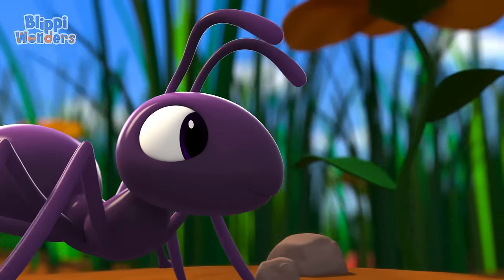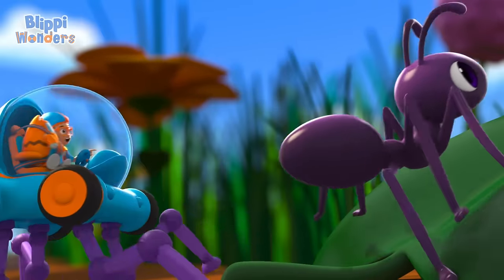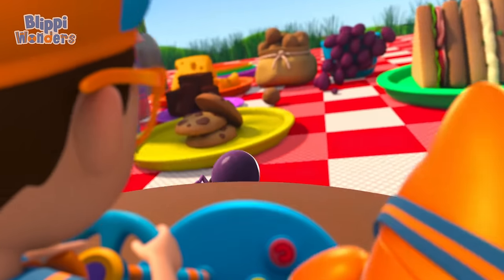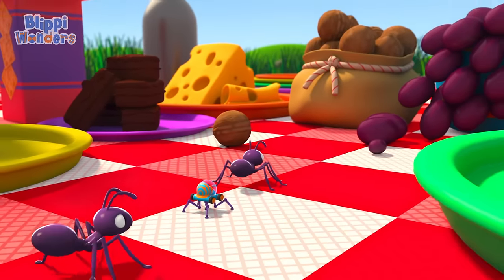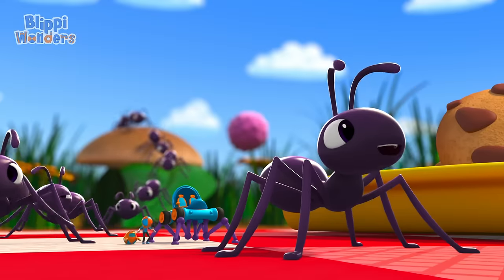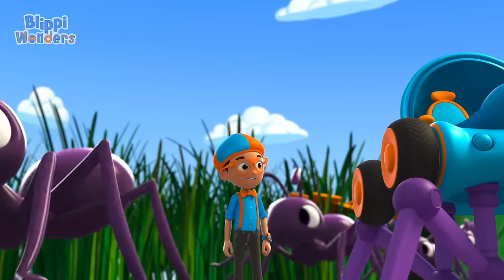Look! Your antennas are twitching! That's right. My antennas are a-twitching because they sense something tasty in this direction. Careful, y'all! Bumpy road ahead. Anita led us right back to our picnic blanket. My word. Okay, ants, let's get some food.